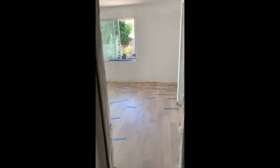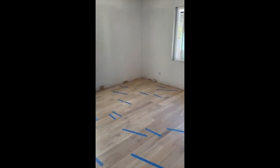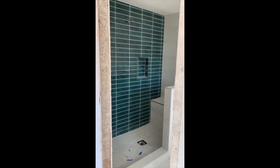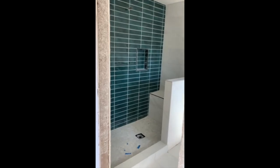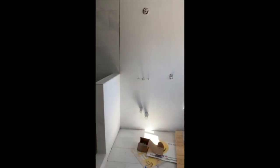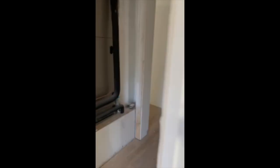There's one of the bathrooms with the tile in. Here's one of the bedrooms with the floor in. The floors should be done today, actually. This house actually has two masters. This is the former master, but you can see here it has an ensuite. So all the tiles are in, still need to put in the fixtures. Cabinets are coming later this week. Toilets are coming later this week.